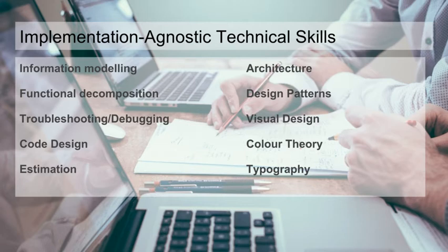They translate reasonably well between different technologies, but by themselves they're not enough to actually be creating an actual thing that runs. It's more about the skills that you need to get to that point.